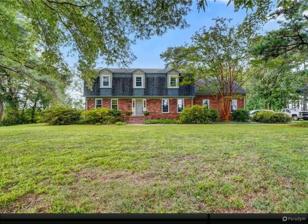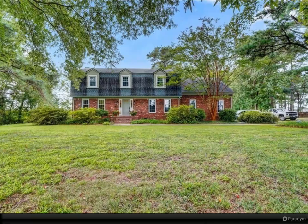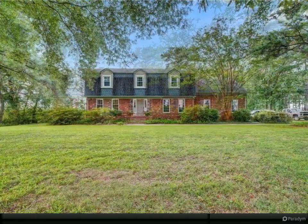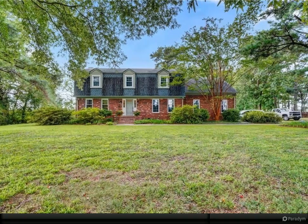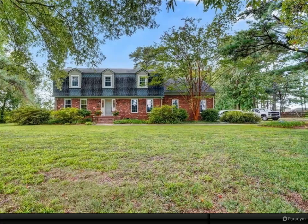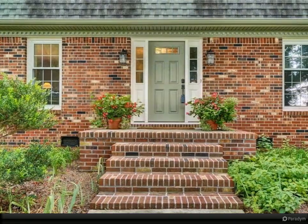Looking for 12.5 acres in the Hickory area of Chesapeake. This beautifully maintained home is seeking a new owner. Owner's suite has a huge flex room, providing many options. With almost 3,000 square feet, this home offers tons of living space.